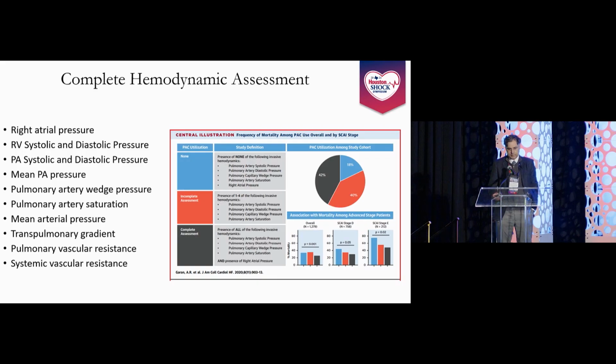And so take a step back. What is a complete hemodynamic assessment? You want the blood pressure, heart rate, right atrial pressure, RV systolic and diastolic, mean pulmonary pressure, a good wedge, as well as a good output assessment, and you want both peripheral and systemic vascular resistance.